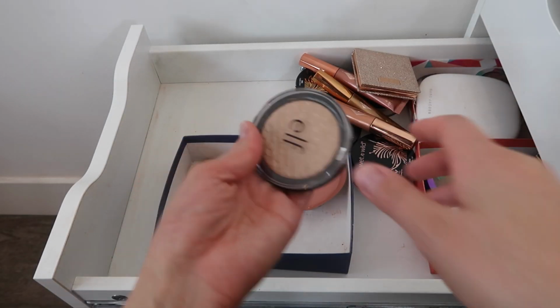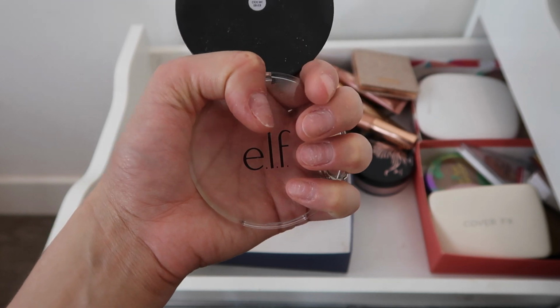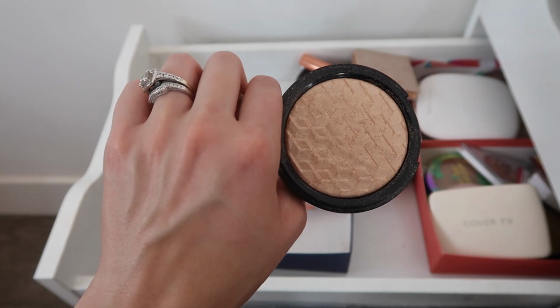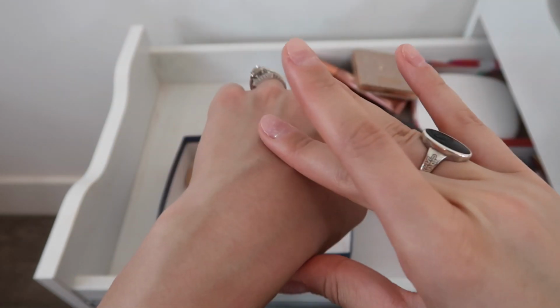Next up, I might get rid of this. I think I'm going to get rid of this. This is an e.l.f. highlighter, but the formula is a little weird to me. This is a 24 karat gold highlighter. This is a formula that came out just in the past 6 months, and I purchased it at the e.l.f. store. I did a huge e.l.f. haul. It's a little drier for some reason.